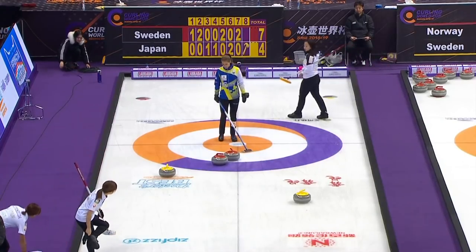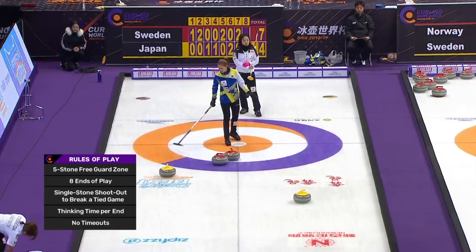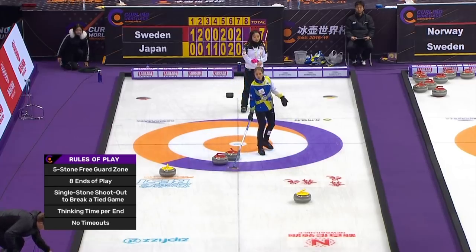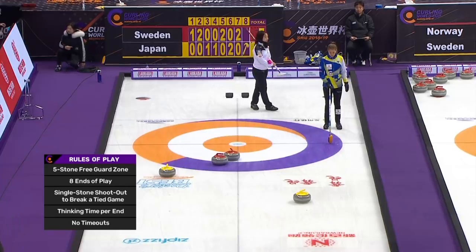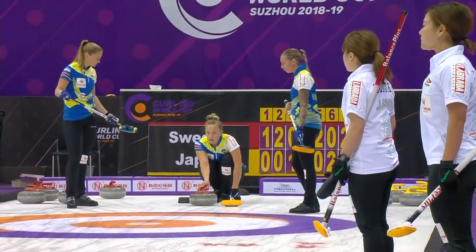There are the two guards for Japan. And this is where the five rock free guard zone comes into play. And there's the rules of play. Five rock free guard zone ends of play. Japan scores three, we don't go to an extra end, we go to a one rock sudden death shootout. So Japan have got it set up, and the five rock free guard zone means that Anna Hasselborg can't clear guards right now. Has to make another choice.